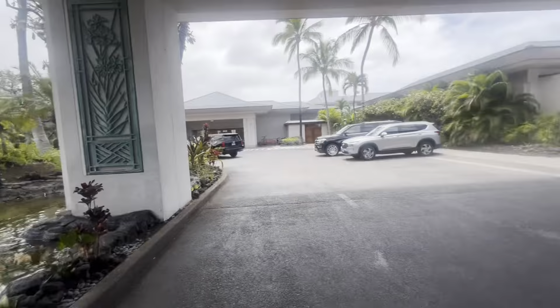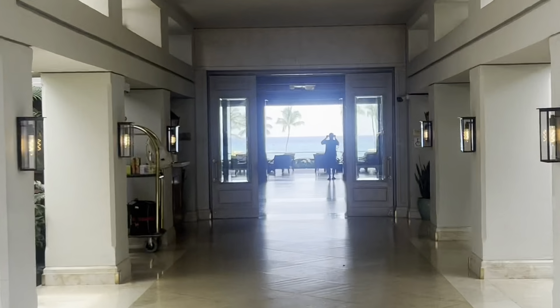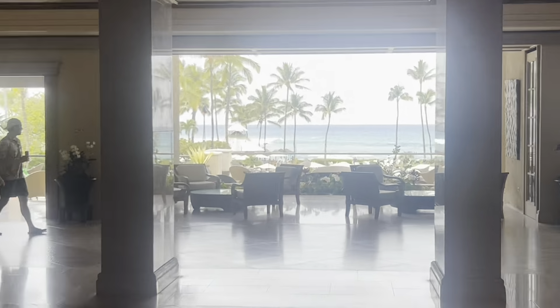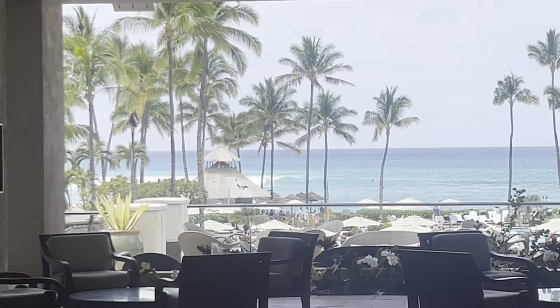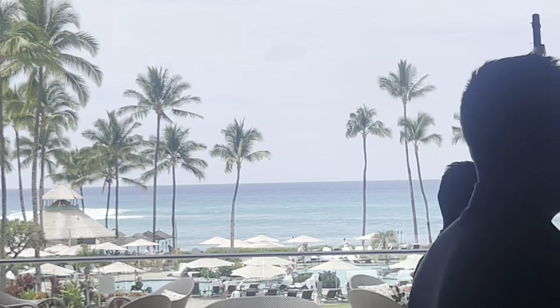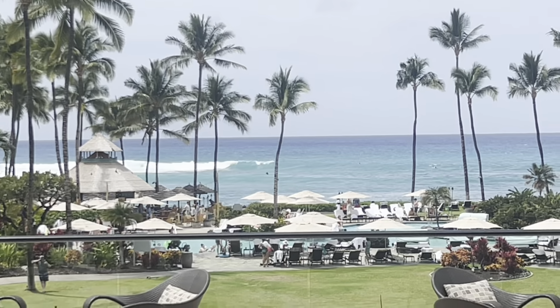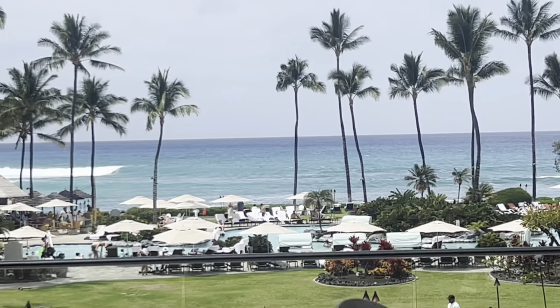So yeah, we're here, baby. And there is the ocean. Holy crap. Are you seeing what I'm seeing? Oh, there's a freaking killer wave out there. Look at this. Look at that. Look at that left coming in. I'm goofy foot too. Oh, there's a right.